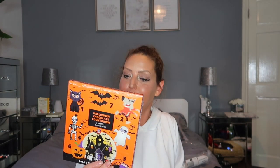Made with Belgian chocolate, so it should be quite nice. Do you think I can stick to one a day on my diet? Probably not. Expensive for what it is. It was £3. I thought it was cheaper than that when I saw it actually. I wondered if it had the right price on in the shop. £3 for that. Well, then you're paying for the novelty, aren't you?